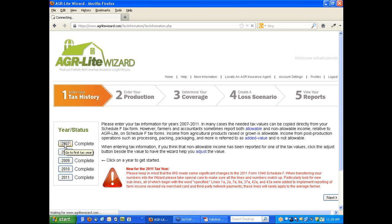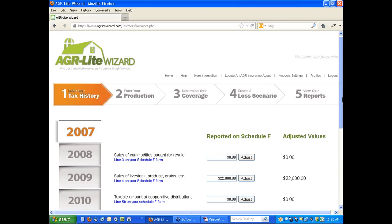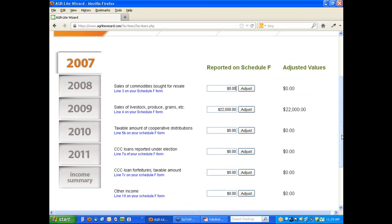I've already completed these, but basically you get your tax forms together, your Schedule Fs. If you don't have Schedule Fs, if you're incorporated in different ways, it's probably better to work through an accountant, because you need to put the equivalent values in these boxes that would be the equivalent of a Schedule F. We did it only with Schedule F because that's about the predominant way folks report their revenue in terms of taxes. The one that's mostly important here is line 4 of your Schedule F, which is the sale of livestock, produce and gains, which is really the measure of your gross revenue.